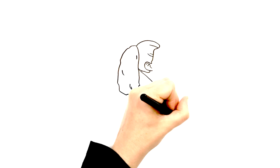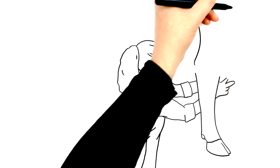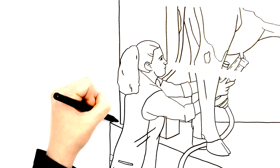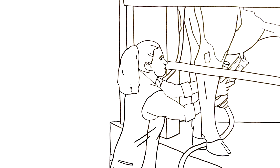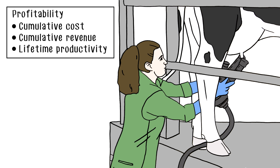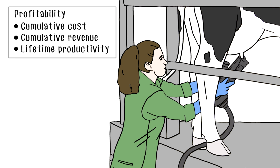When making culling decisions based on profitability, it is important to consider the cumulative cost and revenue of each animal across her lifetime to get the most accurate picture of her productivity. Monitoring cumulative costs and revenues can provide you with lifetime profitability data to help you make decisions about which cows to retain in your herd earlier on and optimize the decision-making process.